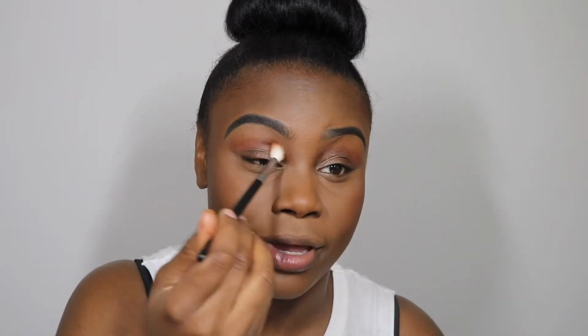Now, like I said, go back in with the same brushes earlier that we used in our crease, with the same color that we used, and bring it back to life a little bit.